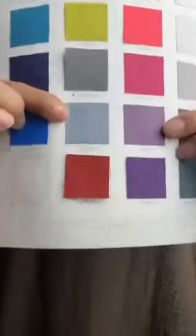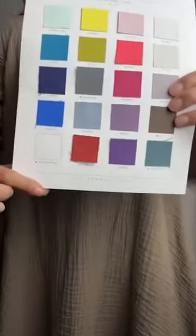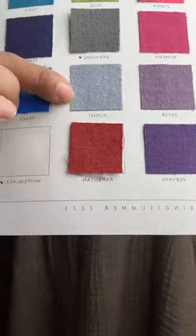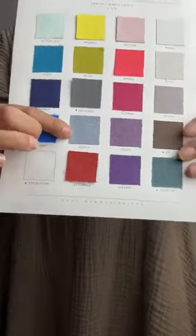This next one here is called Flight. Now, they didn't put Flight in the same row as the blues. It's a gray, but to me that has blue undertones. So it's kind of like a steel icy gray. It's not a brown gray, it's a blue gray.